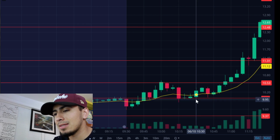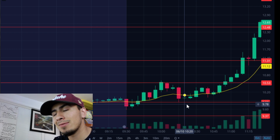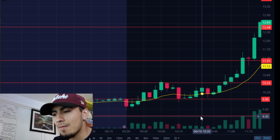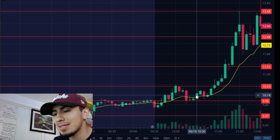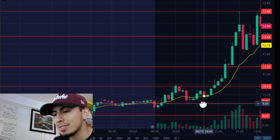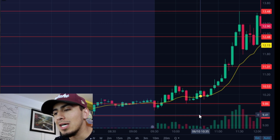But then it failed to make a new low on that dip right here. It never went under 985, and it just kind of held 996. So then I was like, you know what, I want to buy into this confirmation reclaim. Once it reclaimed, I bought into it, and I'd just risk 986. We're not that far off from the lows still, so it's a good risk to reward.